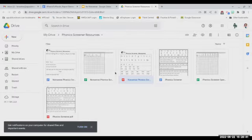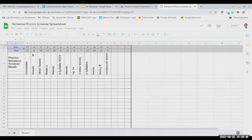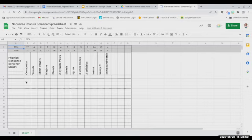And also in there are those spreadsheets. And so it has the 80% up there at the top. So for example, there's 21 consonants. The kids need to get 17. If they only got 15, then you would highlight them or use whatever code you want to signify that they didn't meet that 80% for those words.